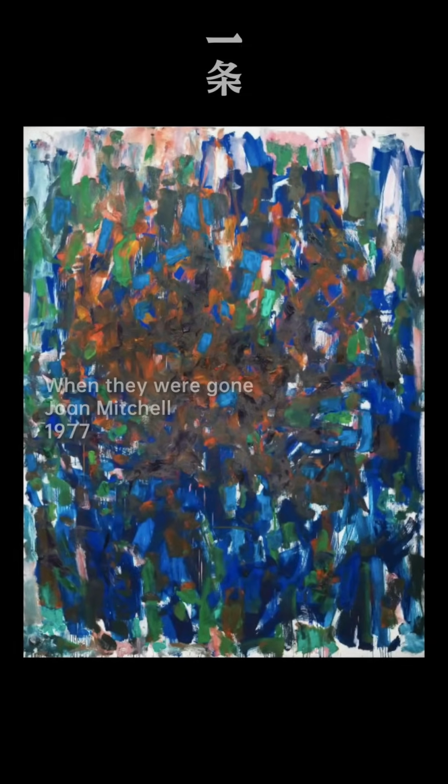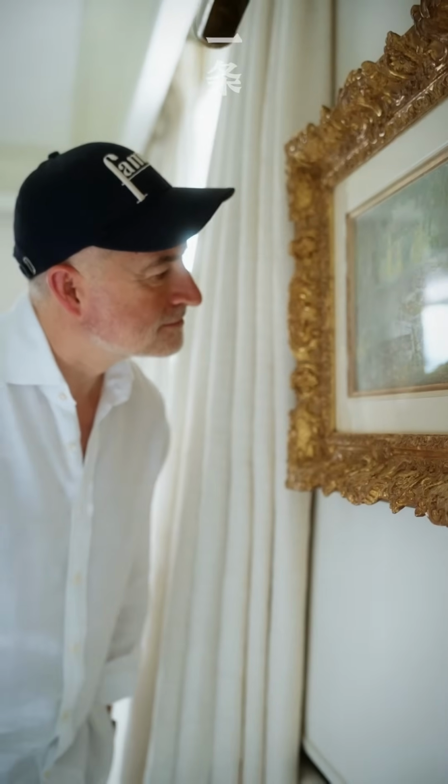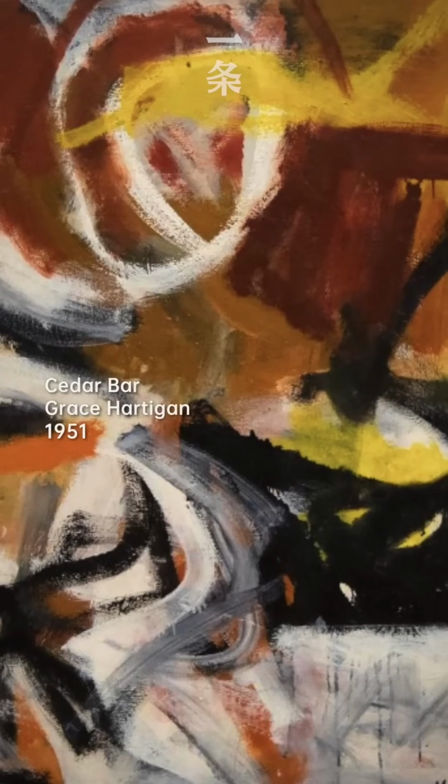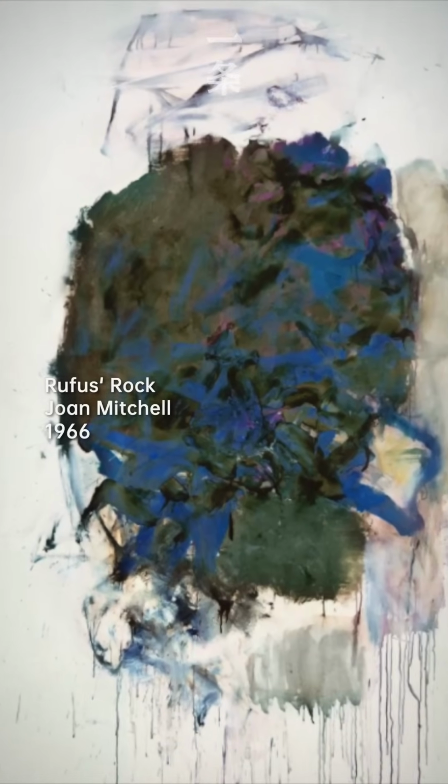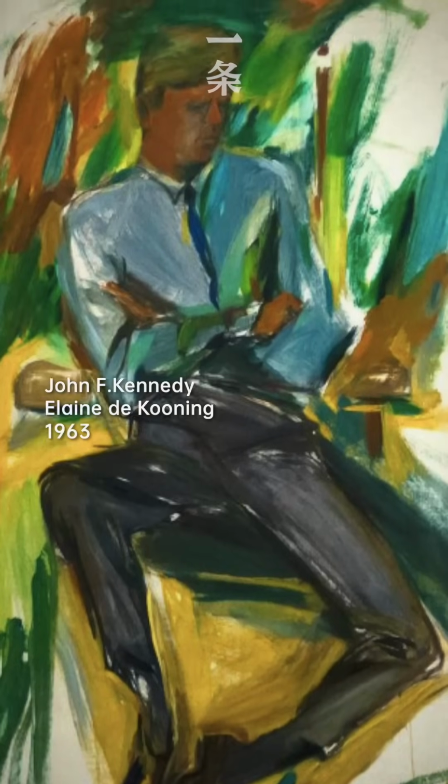This is a period that you would normally associate with Jackson Pollock, Mark Rothko, Willem de Kooning, but so many of these artists were incredible. Many of these female painters are trading at between 1/10 and 1/100th of the price of the male counterparts.